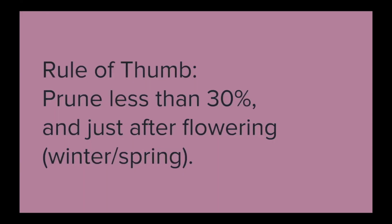All right, second rule of thumb. When you're pruning, less than 30% is a great rule of thumb, and then just after flowering. So that's usually going to be winter for fall flowering camellias and spring for end of winter, early spring flowering camellias.